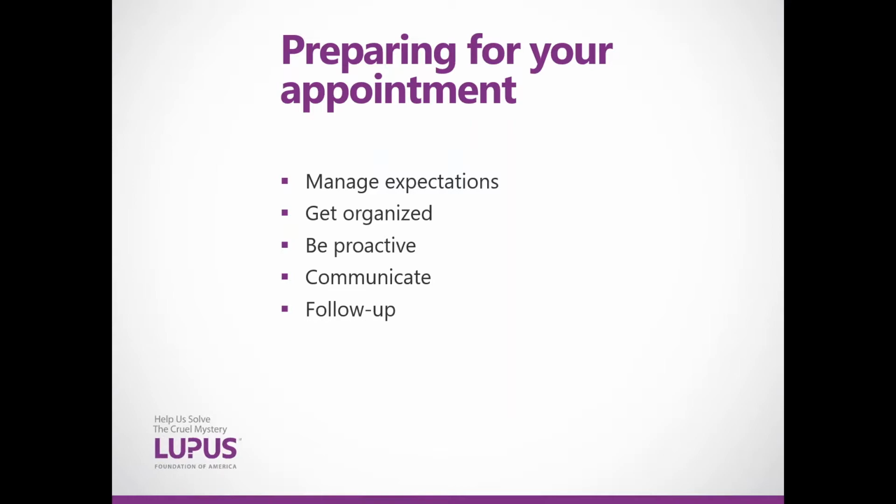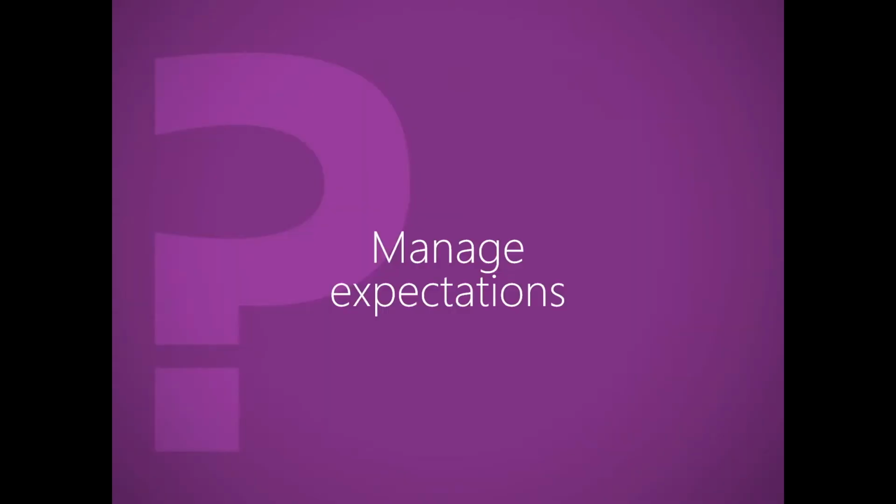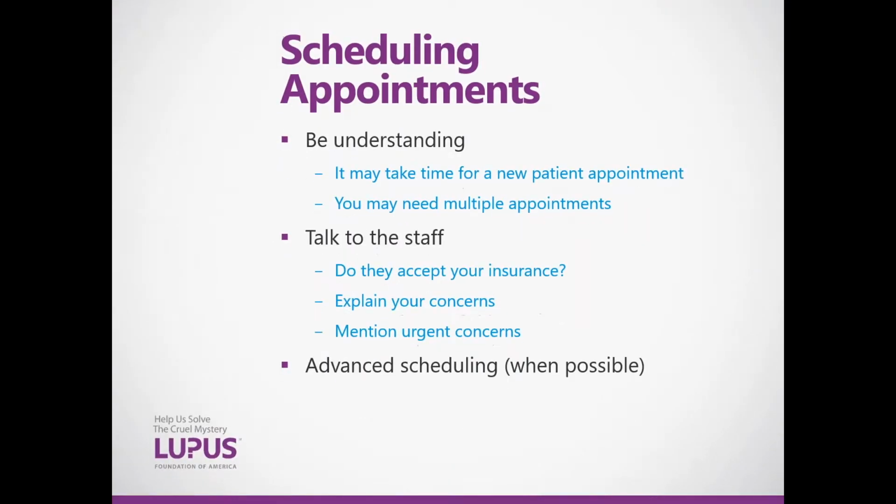I know that this is the main event for what everyone probably joined for today, especially if you don't have lupus. We're going to talk about how you can prepare for a medical appointment. And we're going to focus on 5 main areas when it comes to preparing for that appointment. So first, let's talk about managing expectations.